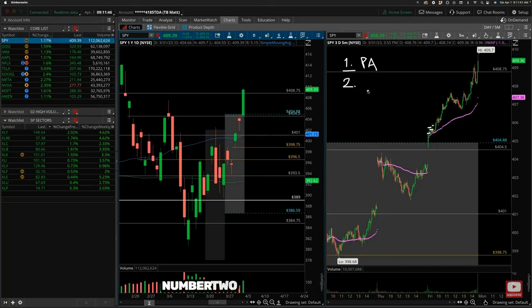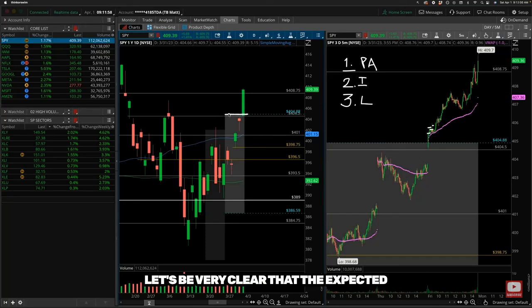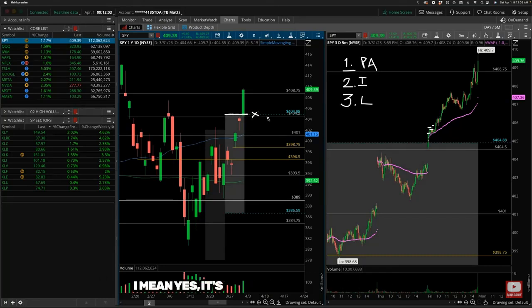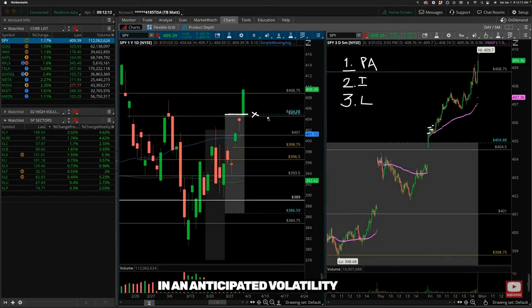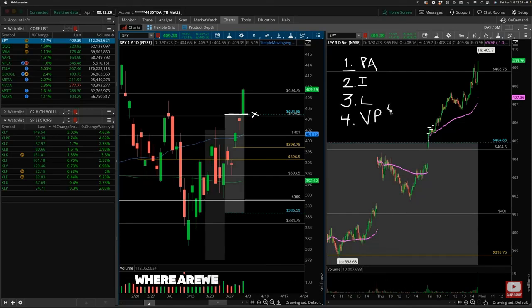Then I would say something like number two would be internals, right? That's always going to be more important. Then number three, I would say something like levels. Where are we trading? And let's be very clear that the expected move is not a level. I mean, yes, it's a horizontal level that we draw on the chart, but it doesn't come from structure. It comes from an options calculation, right? In an anticipated volatility move. So levels does not include expected move. And then number four would be something like volume from a market profile perspective. This should be like VP, volume profile. Where are we in relationship to high volume nodes, point of controls, all that good stuff.